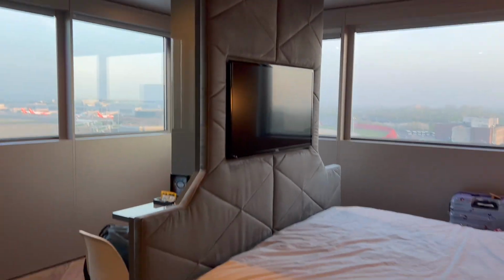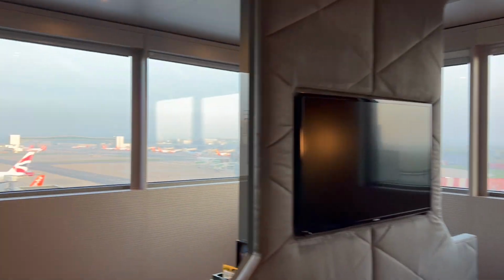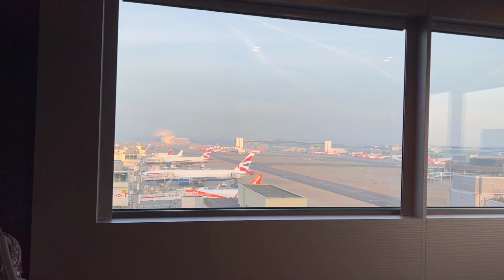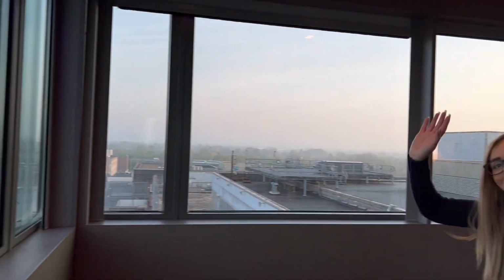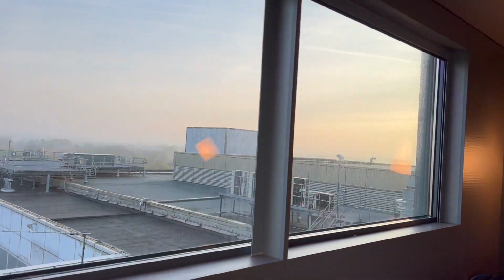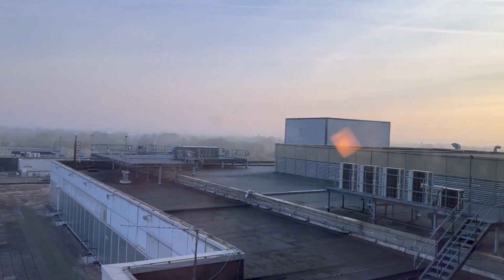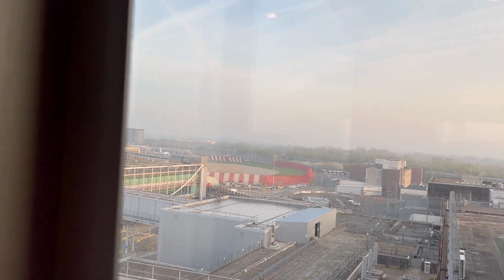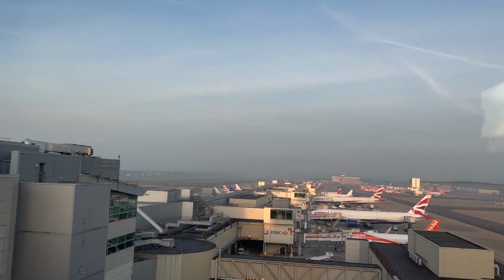Just look at that, it is so epic, the headboard and that kind of thing. We have got the corner room, which is what this room facilitates. And one of my views, there's little Stassi hiding over here. Not much to look at over this side, but as you pan round, you start seeing the planes, and then you can watch them take off and land and stuff, which is very, very good.